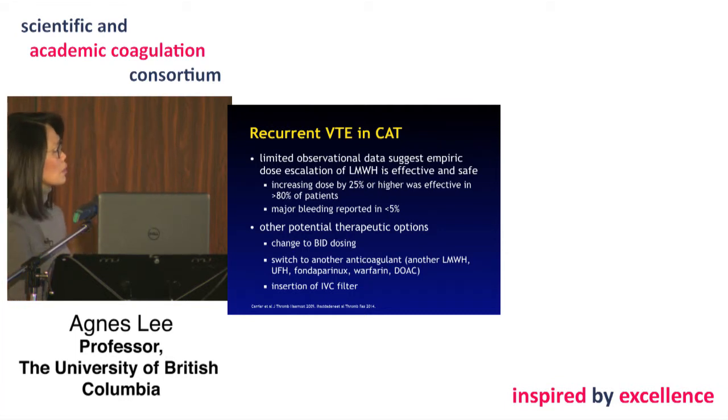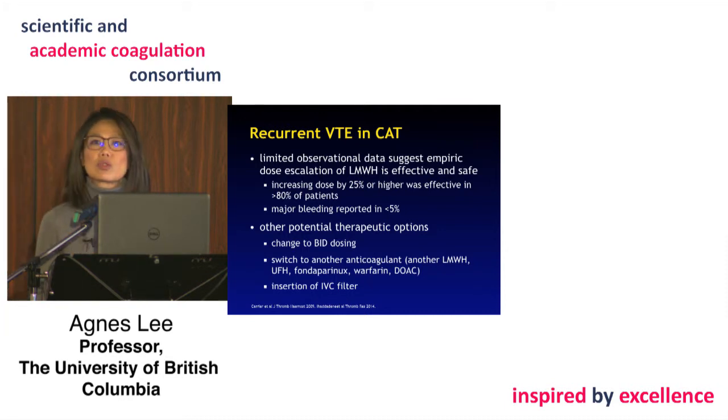A small number of patients do develop heparin-induced thrombocytopenia. In both the CLOT and the CATCH studies, where there were almost 1,000 patients who received low molecular weight heparin, there was not a single case of heparin-induced thrombocytopenia that was reported or confirmed. So you can see that the incidence of heparin-induced thrombocytopenia is actually quite low in this population.